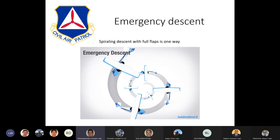So that's one way of doing it. There's no procedure in the POH. If you fly other planes, like I think a Duchess has one, or a Piper Arrow, I forget. Some of them have a procedure. But in any case, of course, remember, the spiral assumes that you can land basically right below you. If you cannot land right below you for whatever reason, you might want to do this, but straight ahead, so without the bank. So use your judgment.